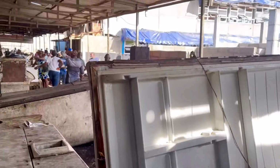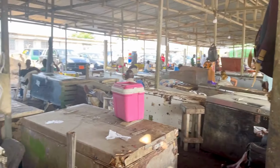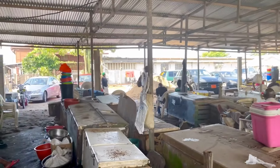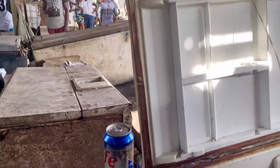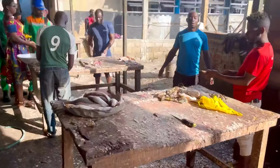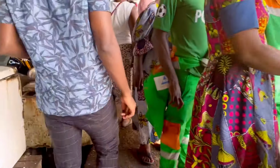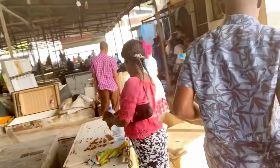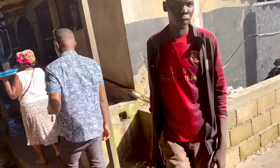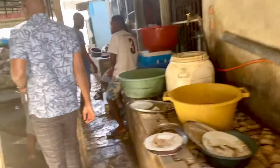So after begging her to do a good price for me, she gave me a fish for 3,500. I guess that was a good bargain, not bad, compared to having a fish for 9,000 at Youpwe. So here you have everything. Gambas, a kilo of gambas costs 7,000 francs, half a kilo 3,500. This is the fish market of Douala, one of the fish markets of Douala. Everything fresh directly from the ocean.